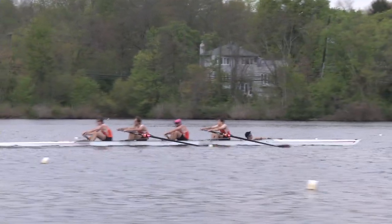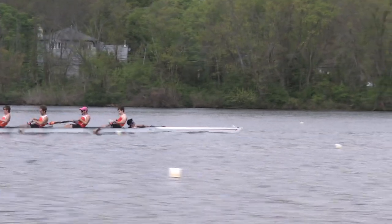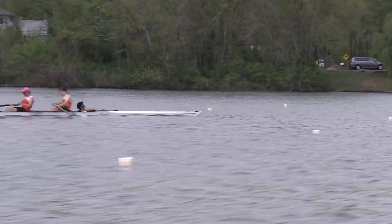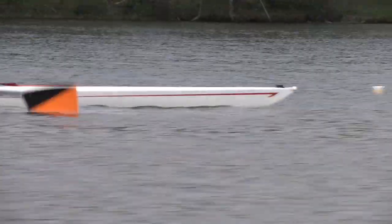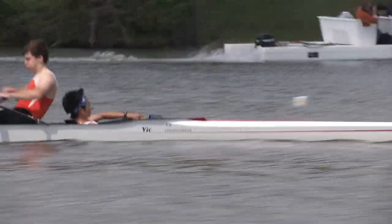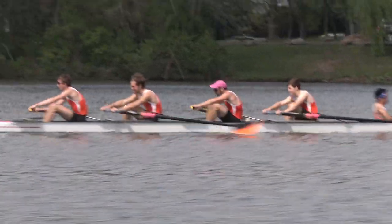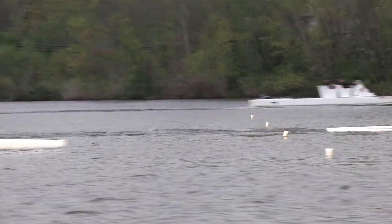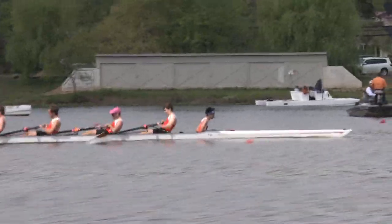But Princeton half a length of open water. Princeton 350 meters to go, looking strong. Looks like they've got a comfortable margin. I don't think Georgetown's going to come back in on this one. They're going to have to go, but it's going to be a little bit too late. Princeton still pushing. Georgetown's going with the cadence. 250 to go for Princeton.